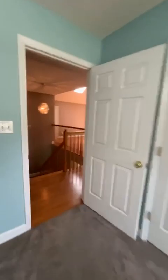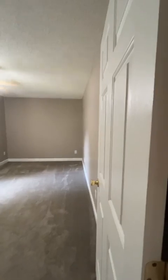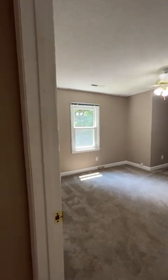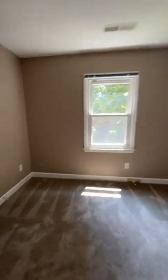And we see here, all right, this is bedroom number 4. I definitely can see this having bunk beds or being an office or, again, plenty of room for a queen, a full size, a nightstand, still room for a sitting area or whatever.